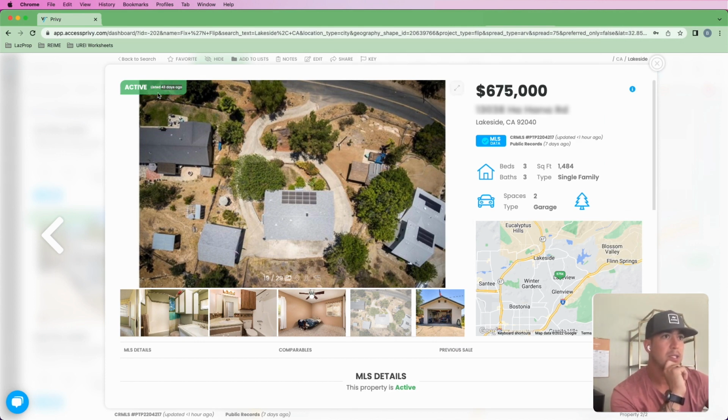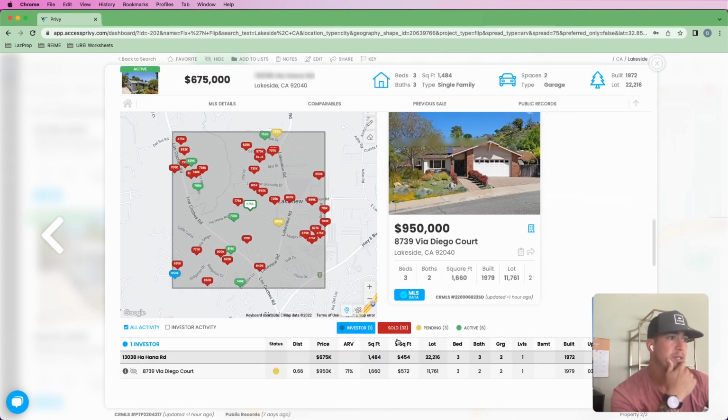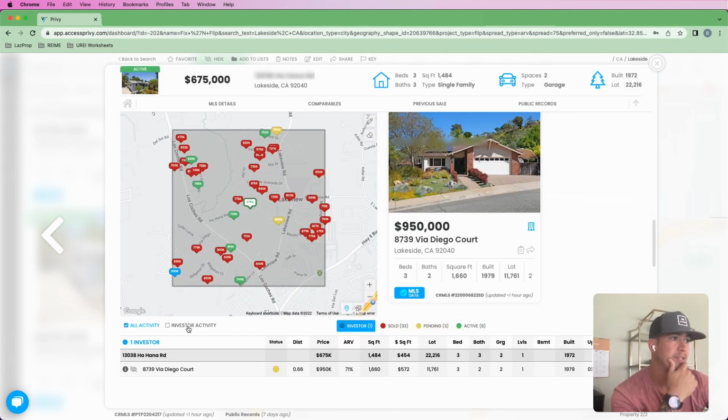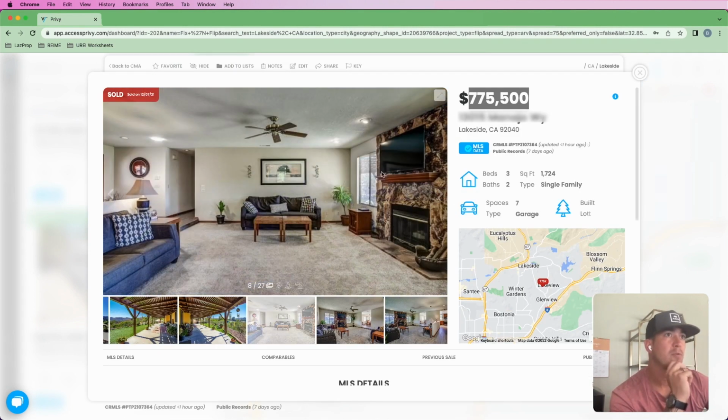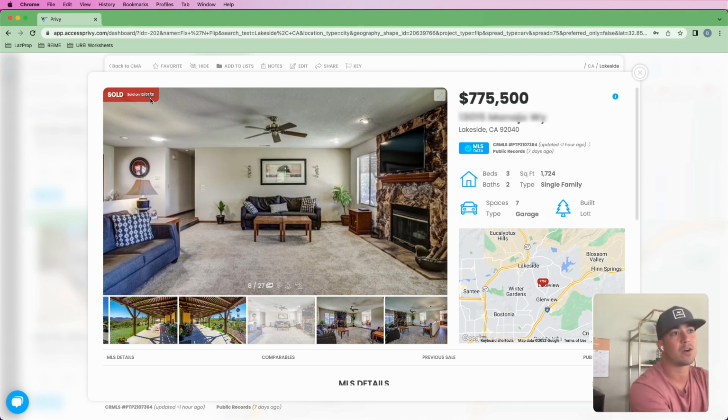Listed 43 days ago, so it's been a good amount of time. This one might be a good one to reach out to and just kind of see what their situation is. See if we can help them out. The other option is to exit out of the investor, and this potentially could be more where we're looking to exit, because when did this sell? I mean, that 800 number is probably not too far off as far as the ARV goes.